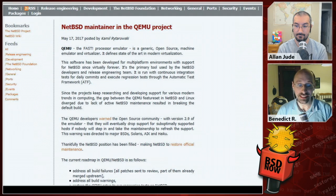Next story we have is NetBSD maintainer in the QEMU project from the NetBSD blog. And this talks about QEMU, the fast processor emulator, a generic open source machine emulator and virtualizer. It defines state-of-the-art in modern virtualization. And it goes on, this software has been developed in multi-platform environments with support for NetBSD since virtually forever. It's the primary tool used by the NetBSD developers and release engineering team.